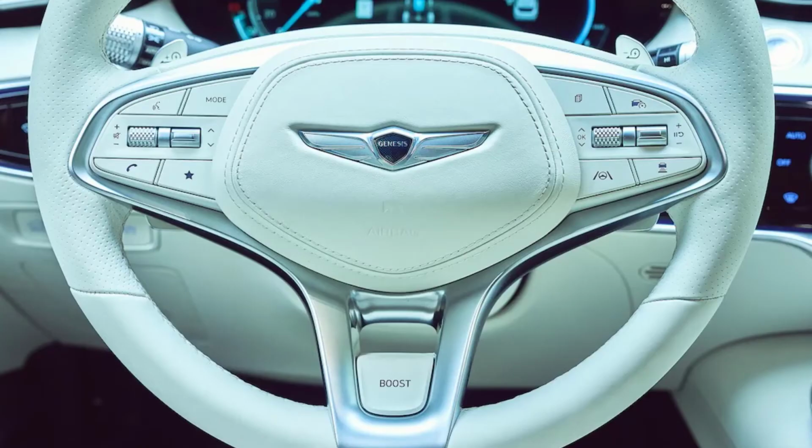They did tell us that the Electrified GV70 has the same 800-volt system as the E-GMP vehicles, and that means we should see the same rapid charge rates. Hyundai Group is fond of bragging that their E-GMP cars can charge from 10 to 80% in 18 minutes, provided you can find a 350 kilowatt fast charger, a claim we've repeatedly verified.